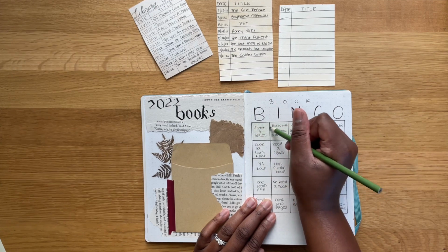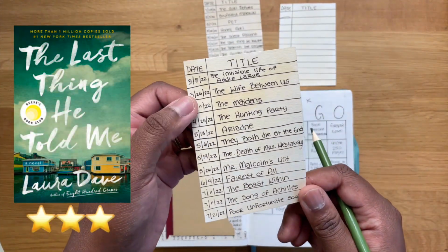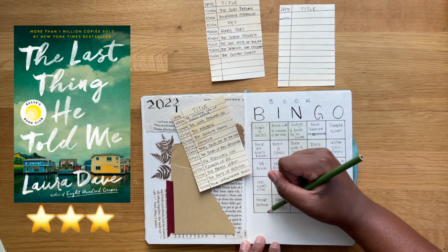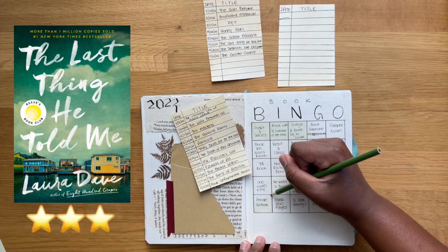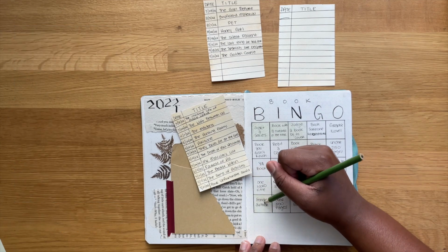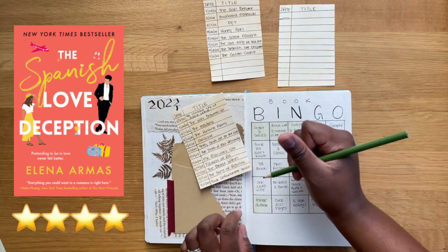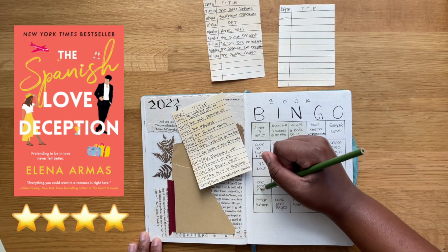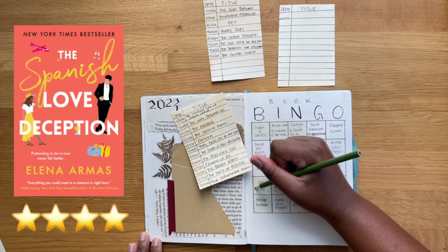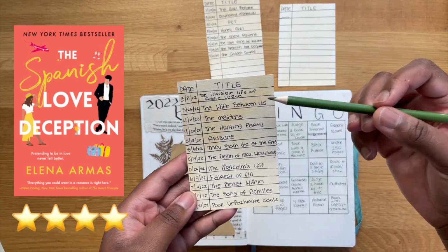September has been a pretty good month for me as far as books. The first book I read was The Last Thing He Told Me, and I gave this one 3 stars on Goodreads, but it's more like a 3.5 star. I thought it was gonna be different, so that's why I didn't give it a full 4 stars, but yeah, it wasn't too bad. Next up, I read The Spanish Love Deception. I've seen this one all over socials about how cute it was, and I'm not gonna lie, it was cute. I did quite enjoy this one. Enemies to Lovers trope is one of my favorites, so this one was pretty cute.